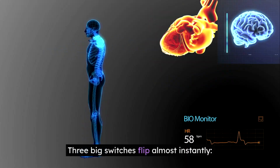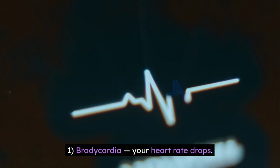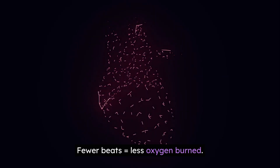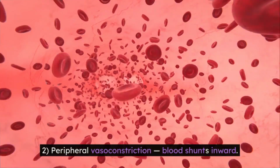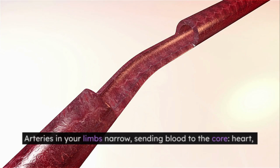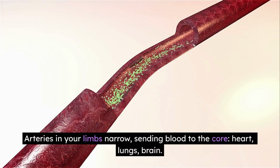Three big switches flip almost instantly. 1. Bradycardia. Your heart rate drops. Fewer beats equal less oxygen burned. 2. Peripheral vasoconstriction. Blood shunts inward. Arteries in your limbs narrow, sending blood to the core, heart, lungs, brain.